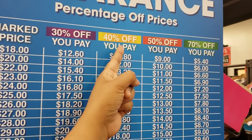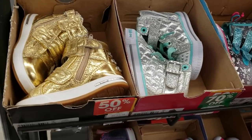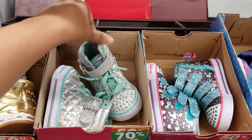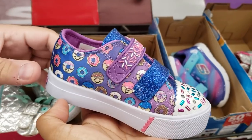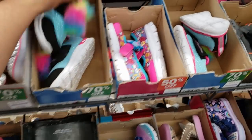Purple, 30% off. Yellow, 40. Red, 50. Green is 70. Some of them will be red. 70% off. Look how tiny and cute. Oh my gosh, I want this. 70% off. Oh my gosh, reminds me of a troll for 75.